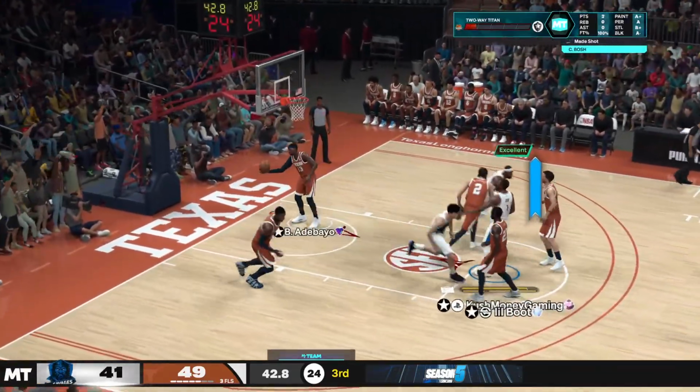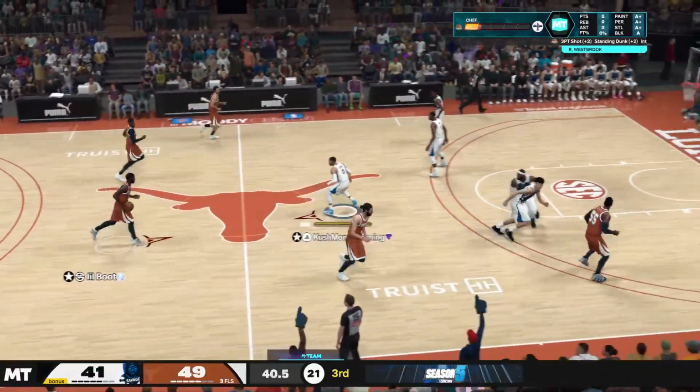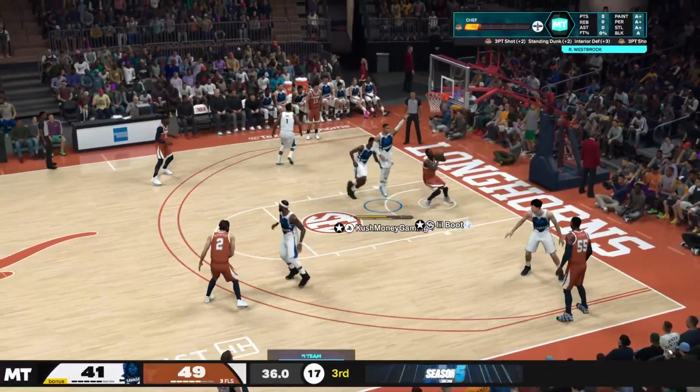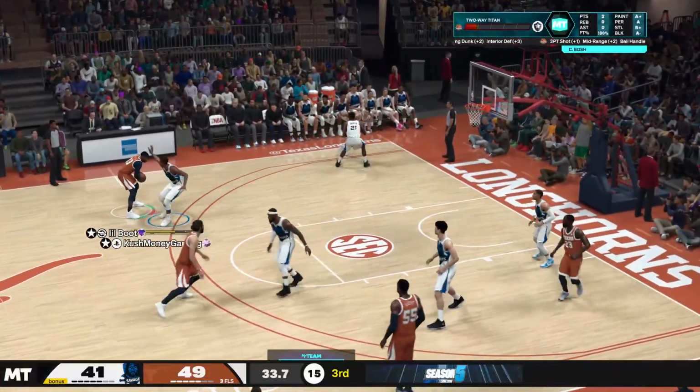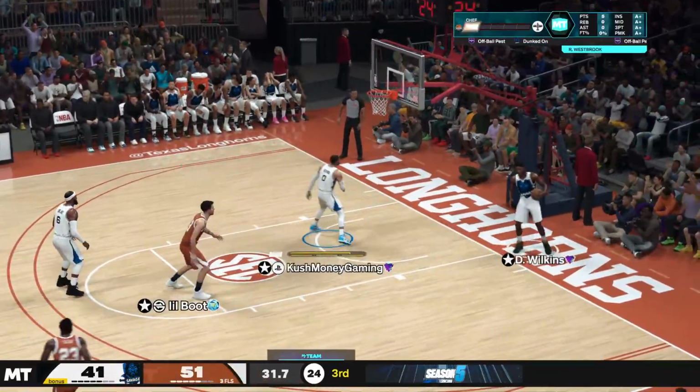Both free throws good from Bosch. And let's face it, every point matters in this league. You have to take advantage of these freebies. Out to Miller. Outside, Adebayo. And Miller throws it down hard.